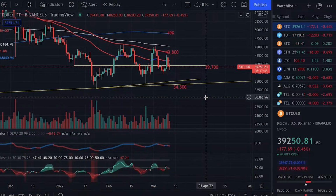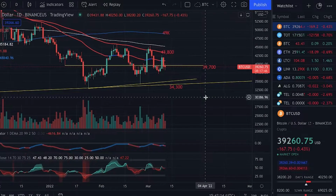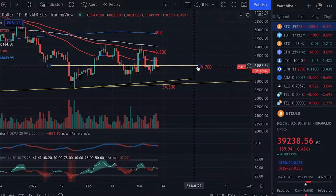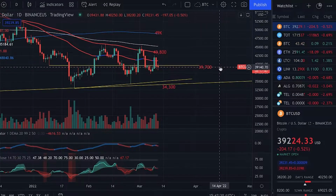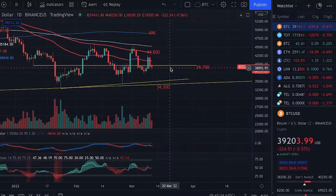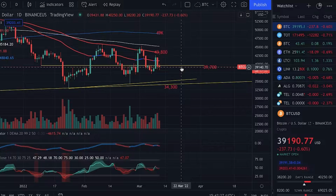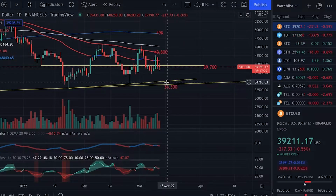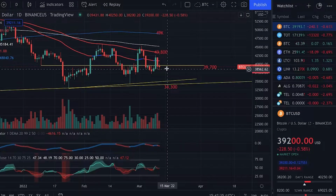We're looking at the Bitcoin chart to start with on the 1 day. And the number that we've had circled for a while, right, is this 39.7, 39.8-ish kind of zone. And we've seen that play out pretty well. We're back right below it right now. So below it, that does bring these lower lines back into play.